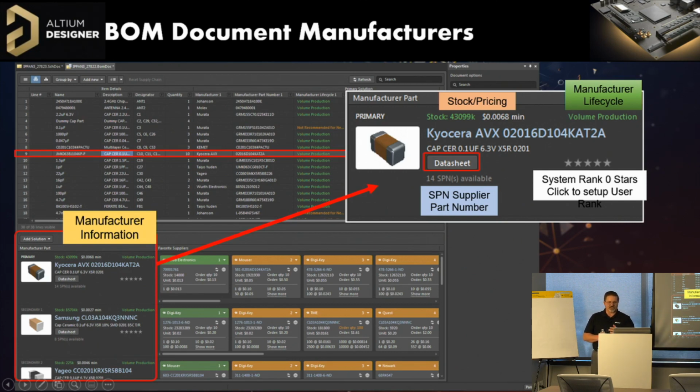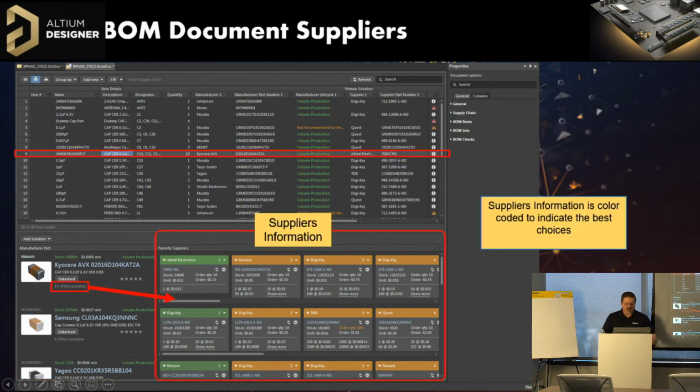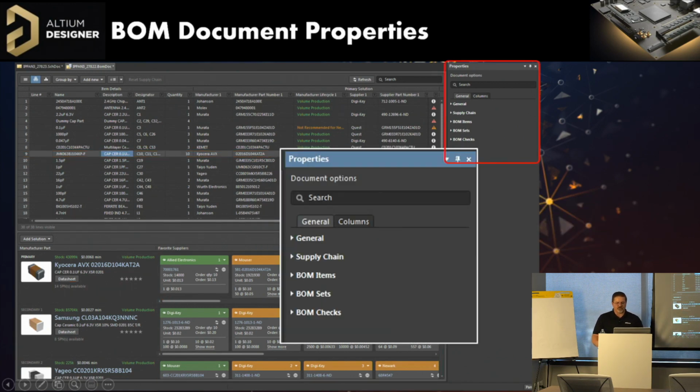And then you have a ranking system for that manufacturer. You can give them 5 stars or 4 stars and designate your primary, your secondary, and so on, of your manufacturers, your first choice, second choice, and so on. In that is also your supplier information. From that manufacturer, you may have those 14 suppliers, for example, of who supplies that component. Also, you can rank those as your first choice. So you can say, I want this supplier or that supplier, and so on, to be able to organize your components pretty easily.